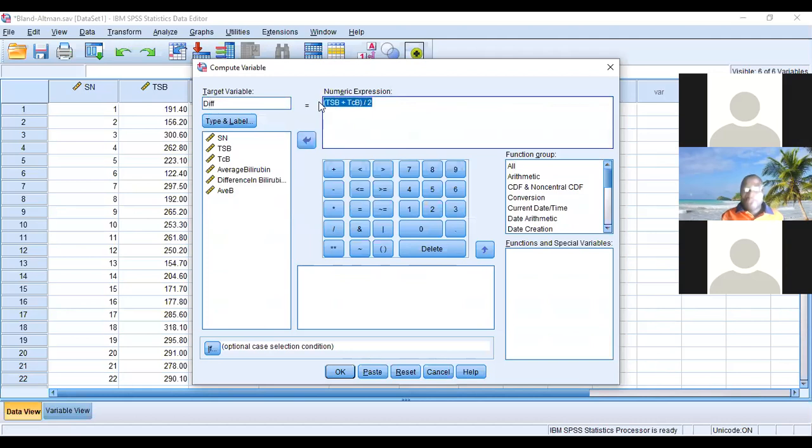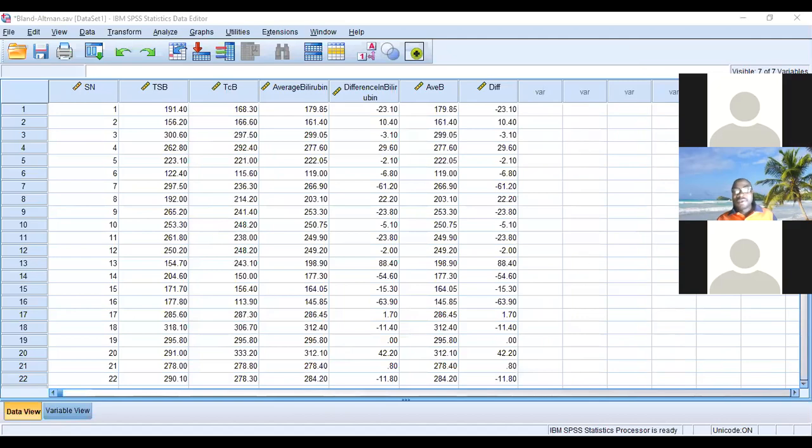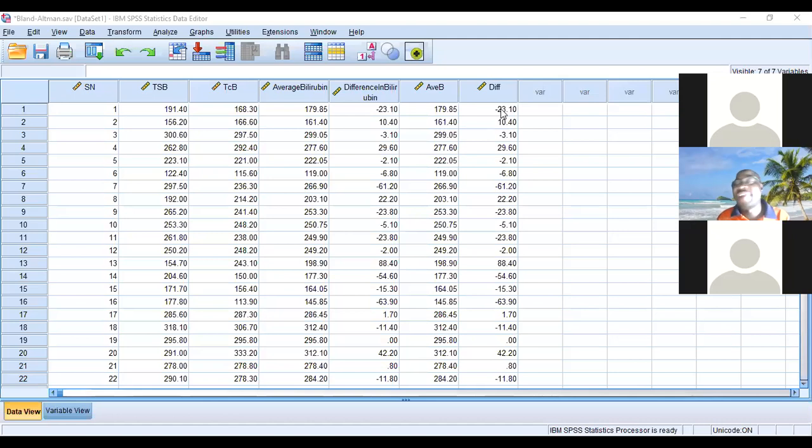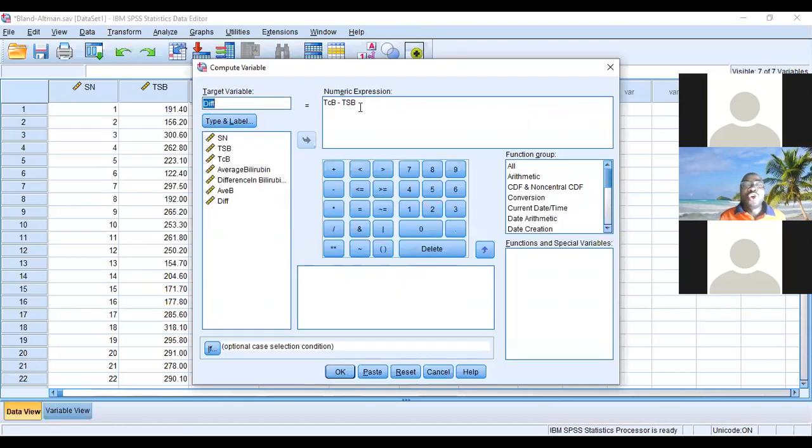So diff, what I did was TCB minus TSB. You move TSB in. That's all. Can you see? Can you see the difference? And that's what I've got here also before. If you do it the other way around, you make the difference, you put this TSB first before TCB. Let's say Diff 2 now. In another way, TSB minus TCB.